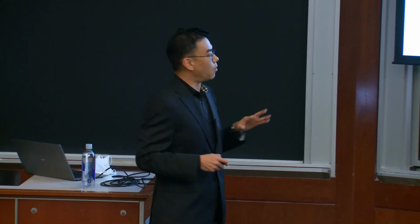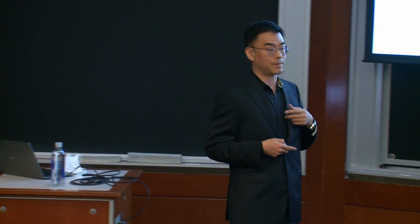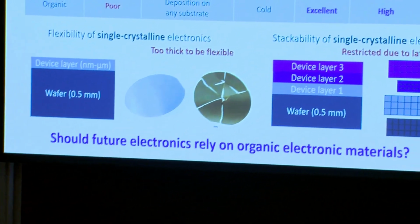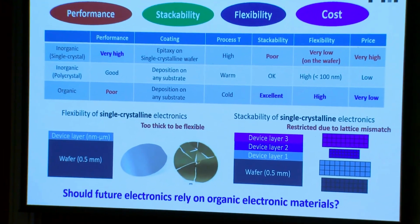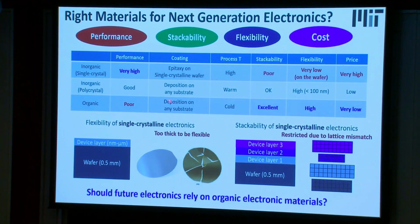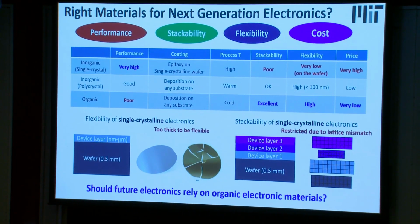To satisfy all those, what kind of material is the best material? Actually, the answer is that currently, it's really hard to find a material that satisfies all those requirements. Please have a look at this chart. Single crystalline wafer-based inorganic material performance, of course, is the best compared to the rest of the polycrystalline organic materials.